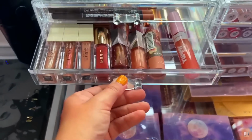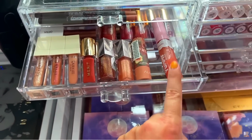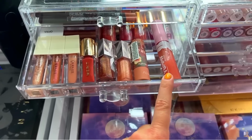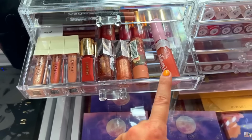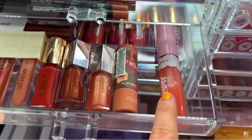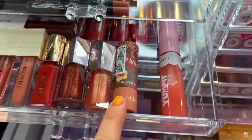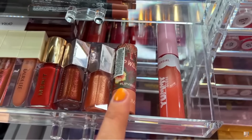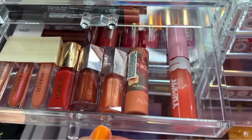Then this drawer right here is gonna hold all of my lip glosses that are my everyday wearing lip glosses. I have four more of these, but surprisingly enough, they're all in my bag, like my purse. The four other lip glosses I have of the CoverGirl Yummy Gloss. Guys, this is so freaking good. I freaking love this gloss. It's in my bag. So is another lipstick, and so is my Maybelline Crystal Gloss. They're all in my purse right now. I have a problem, but you know what?